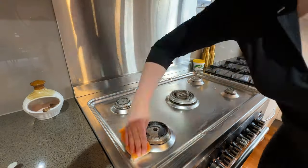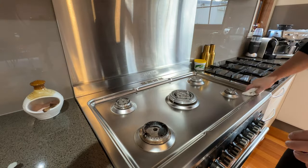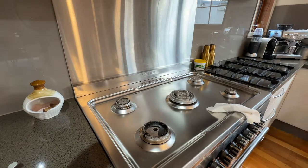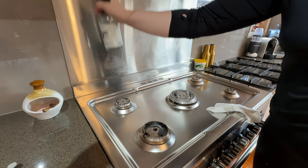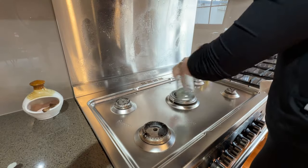Actually, I didn't use gumption at all here. That's interesting. I think I was going to use gumption if I needed to, but it turns out that the Koala kitchen multi-surface cleaner did the job, so I didn't need the gumption after all. I love the smell of this spray, and it makes it so shiny. Love it.